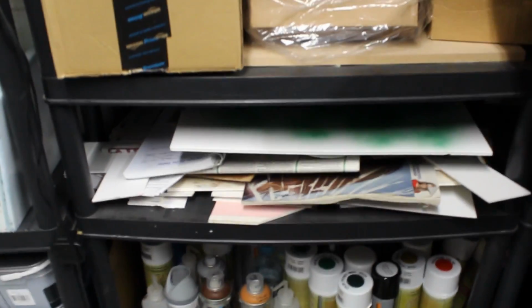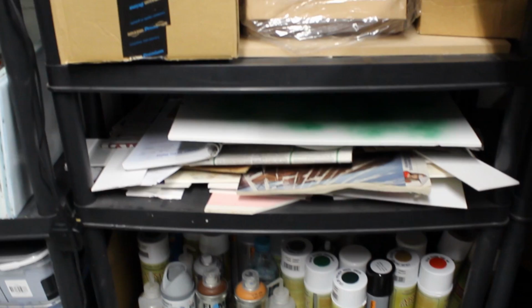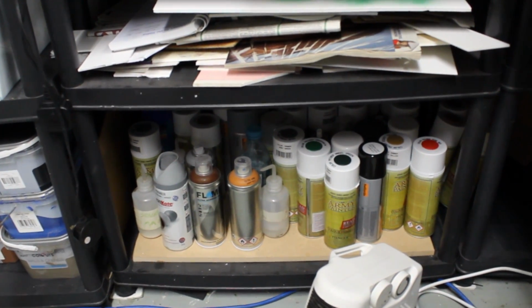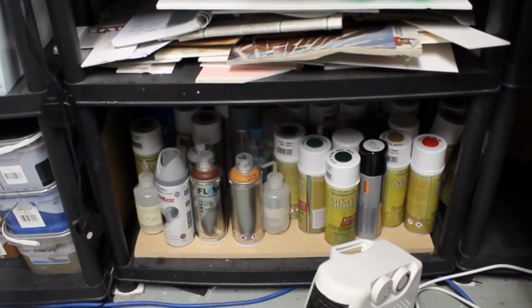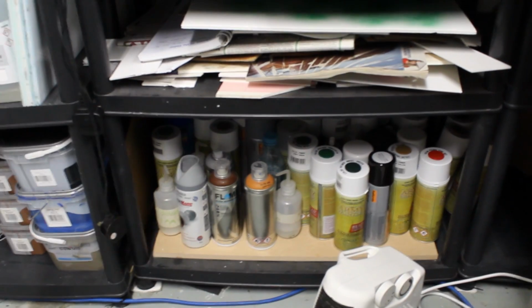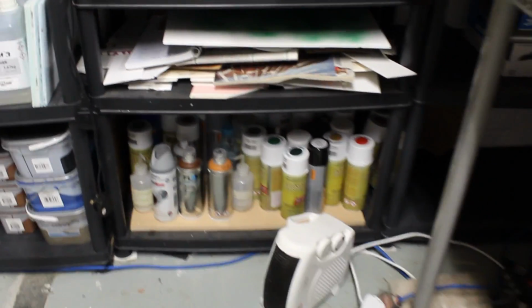Next one down is my scrap shelf, which is just lots of bits. And then down below that, we've got all my spray cans. So my Army Painters, my Halfords primers, various clear coats and stuff like that. And that is my painting rack.